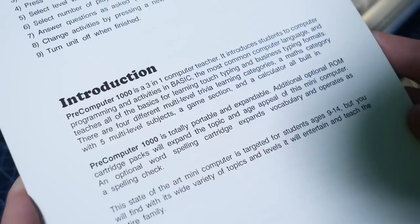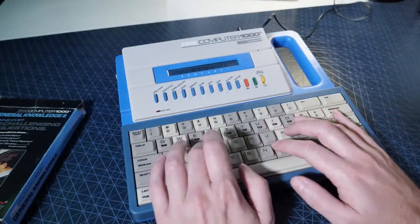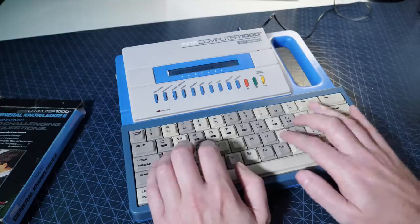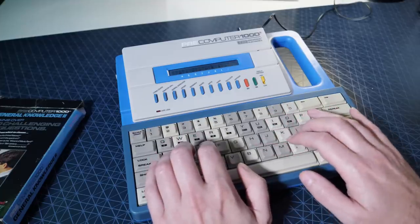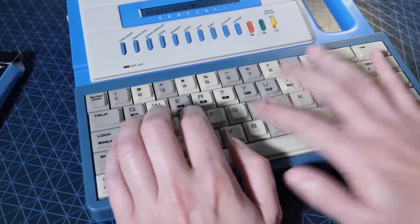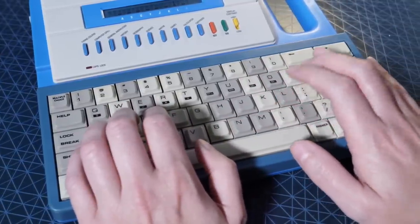Externally, it doesn't really look like it's trying to be anything other than its own thing, especially with this built-in handle. At this point in time, real laptops were relatively unheard of, especially in the domestic setting, and so there was no point trying to make it look like one. It's the full QWERTY keyboard which really sold it, and made it appear like a serious machine.